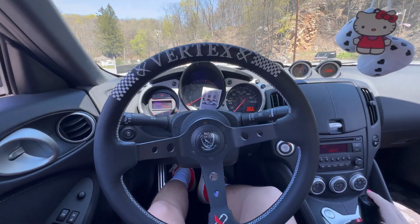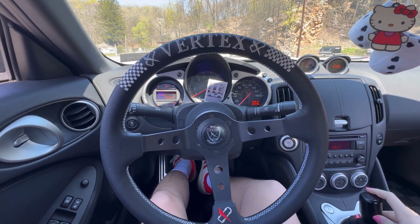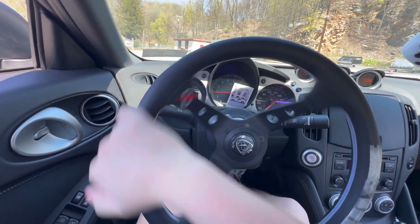All right, so I have the car in race mode 1, so admin tuning, Ecutek, race mode 1, so no pops and bangs here, but let's take the car for a drive and let you guys listen.